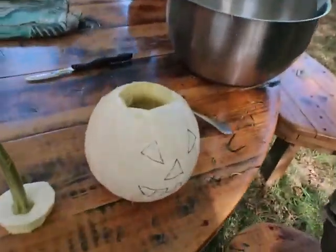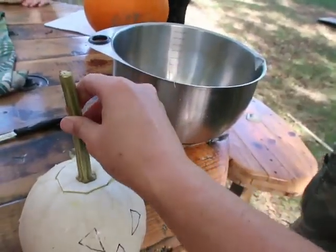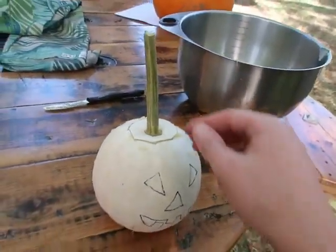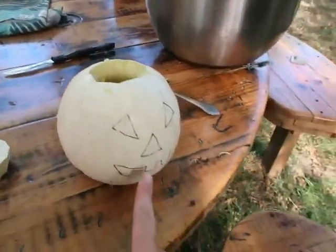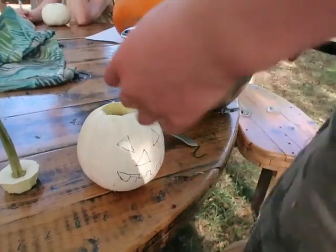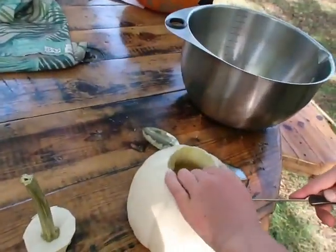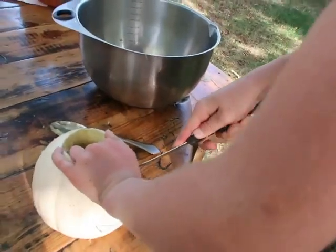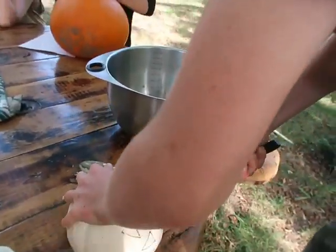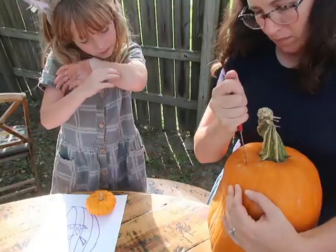He thinks he's done. Yep, looks like he did pretty good. So now what? See if the top's going to fit. Now what you've got to do is cut out your pieces here. If you get to where you think you need help, make sure you ask, and don't put your finger in the way. You might need to use the red knife. It's got a pokey end on it. Oh, you got it.